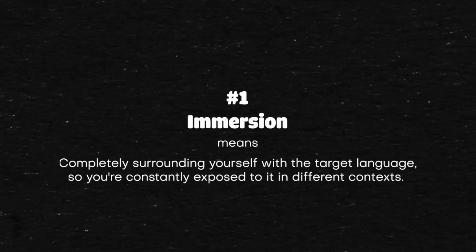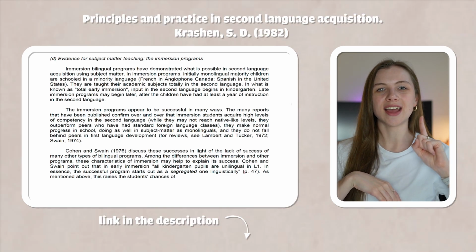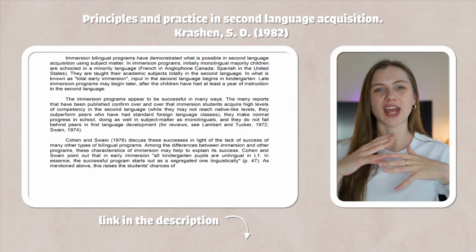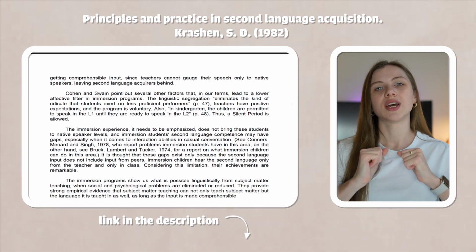Immersion means surrounding yourself with the language you're learning so you can get exposed to it in different contexts. A study published in 1982 found that being immersed and exposed to the language can help you develop your language skills faster because it provides a rich and authentic environment so you can absorb the language naturally. And a more modern study published in 2018 found that it doesn't only help you with absorbing the language, but also helps you improve your intercultural communication skills and develop global citizenship.